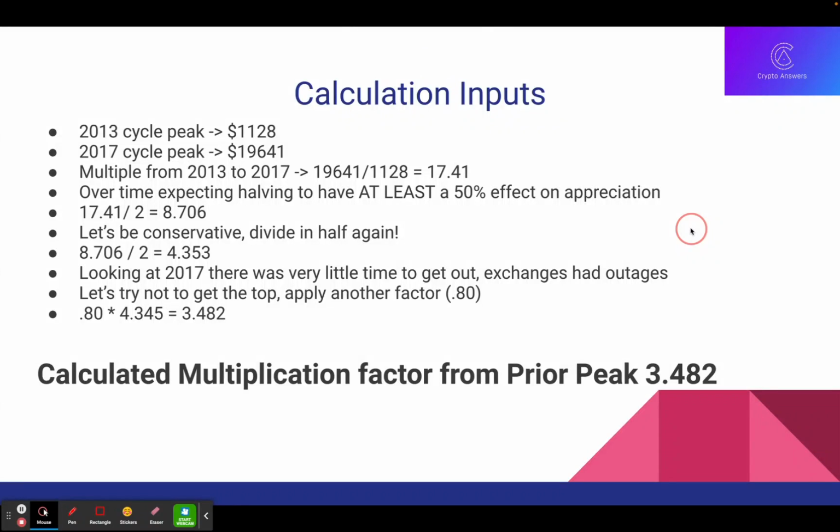Okay, so now let's look at the numbers. In 2013, I had a cycle peak of $1,128. And in the 2017 cycle peak, I got a value of 19,641. So what I did was I just divided the 2017 peak by the 2013 peak. So that's 19,641 divided by 1128, and I got a value of 17.41. So that's how high it went in comparison. This is 17.41 times this number.